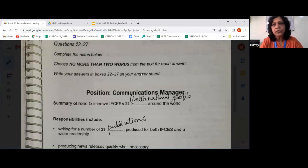Choose no more than two words. So you're allowed to write no more than two words. So it can be two words or one word, not more than that, from the text. So your answers have to be again from the text. You can't use your own words. Write your answers in the boxes 22 to 27. So here we came to 22 to 27. So in these boxes, you've got to write your answers.